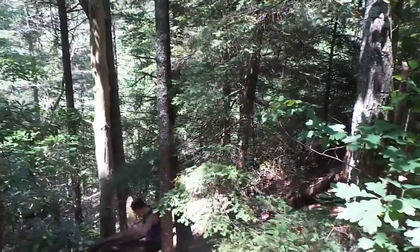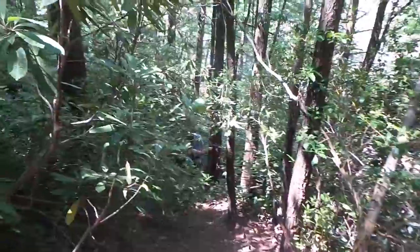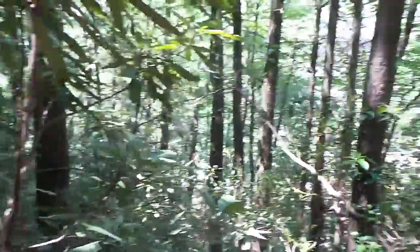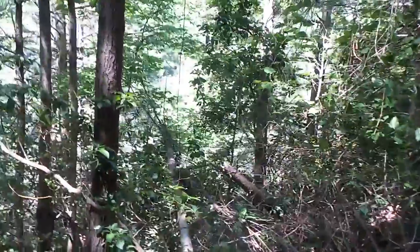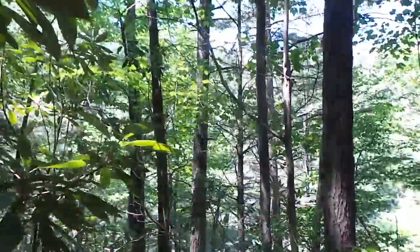Yeah. Careful going down here. Yeah, I might have to turn the camera off. This is a little side trail off the main trail, and it takes us to side trails, to side falls. And it's straight down. I don't know if you can tell, but it is straight down.